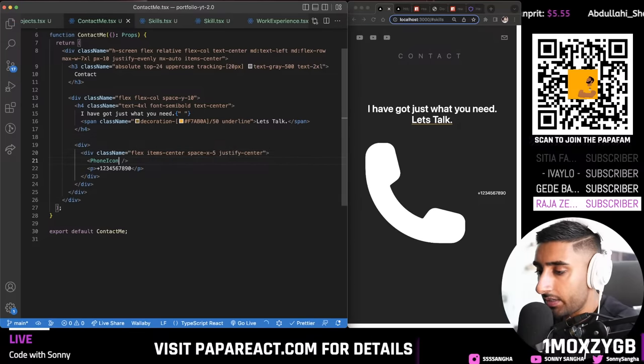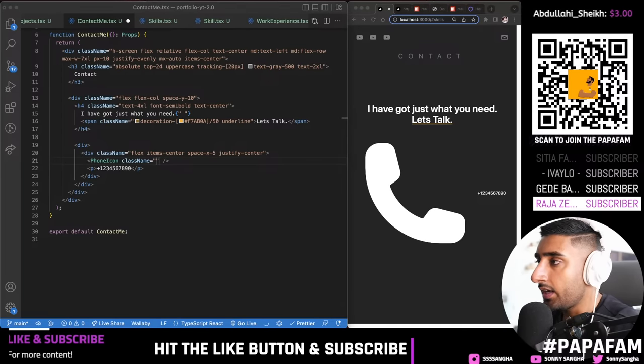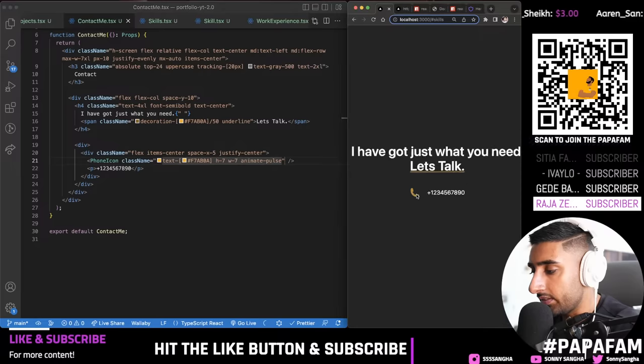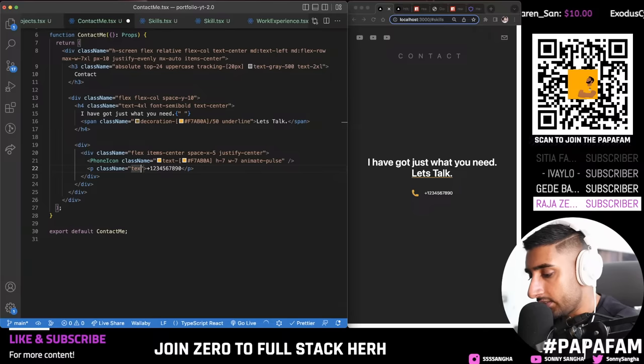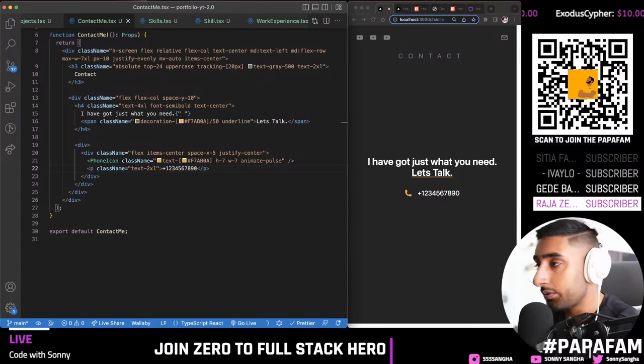And then for this, I'm going to go ahead and customize it. So class name, I'm going to go ahead and give it the PapaFam color, height and width of 7. I'm going to animate it as well. So animate posts. So you can see it will have this nice little animation of color, right? The same thing goes for this. I'm going to say text is going to be 2XL. Right now, essentially what I've done here is the same thing three times, but I've done it for different icons.